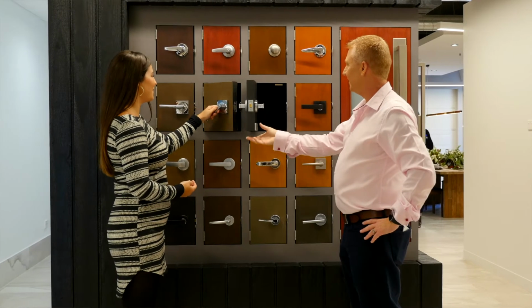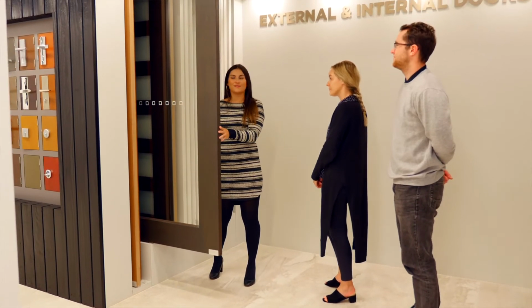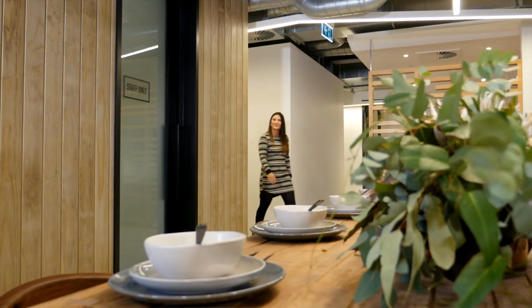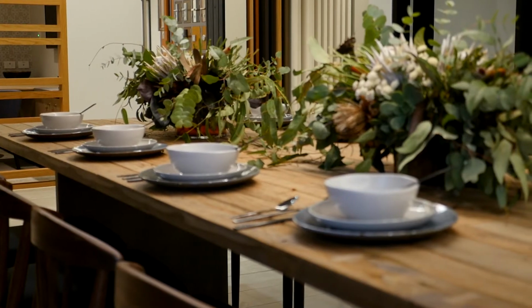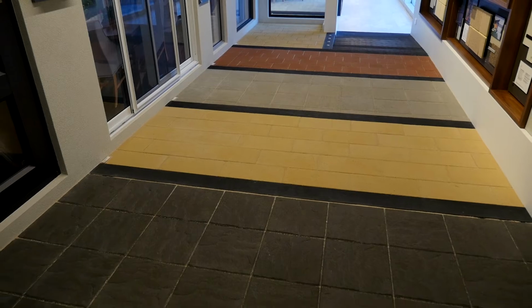I think when a client comes in to the Style Studio and can physically see and touch and put the products together, it kind of makes it real. It's very important to us that our clients aren't getting confused with what's written in the specification. We want them to be able to come and see exactly what it looks and feels like. There's all the building materials on display, from fancy Essastone bench tops to brick pavers and Bluescope steel.